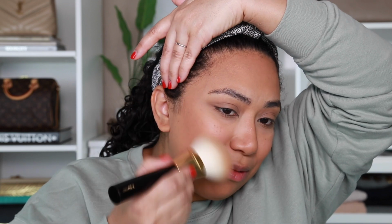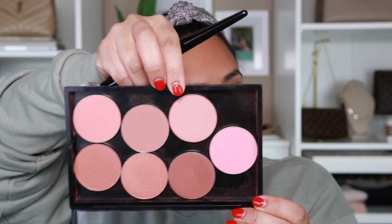So I'm using this one, and even though we're putting a hat on, I am still bronzing up my forehead. So now I am just putting some blush on top of the Saie cream blush. I am using this shade right here.